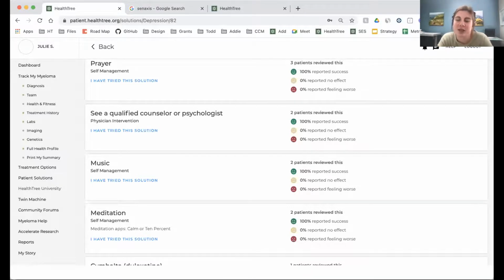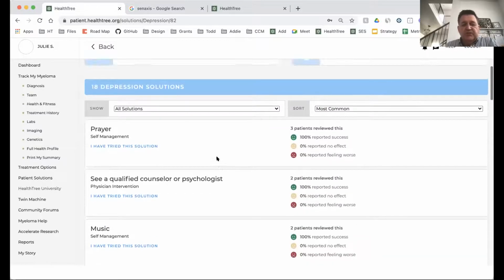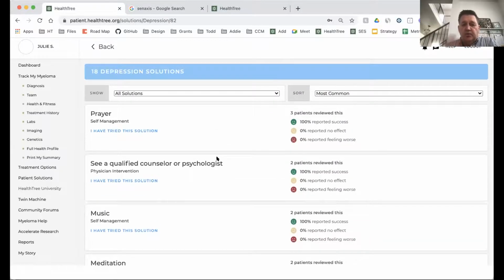This is a great question, Todd. In solutions, can you find patients who have the same myeloma markers? Is that the question? Well, not in solutions. In patient solutions, it's strictly related to what people are doing to relieve their side effects.